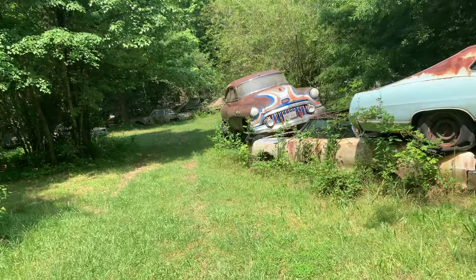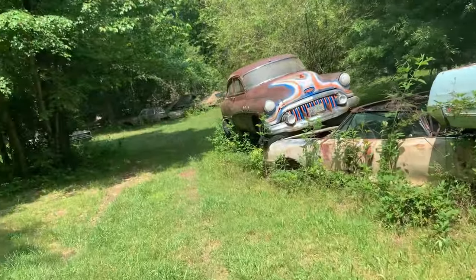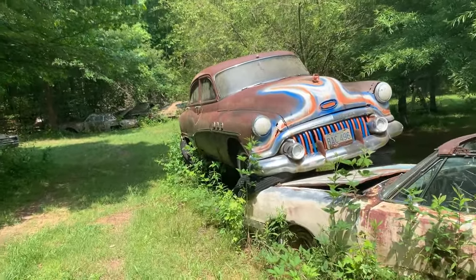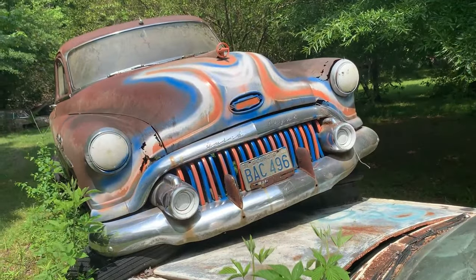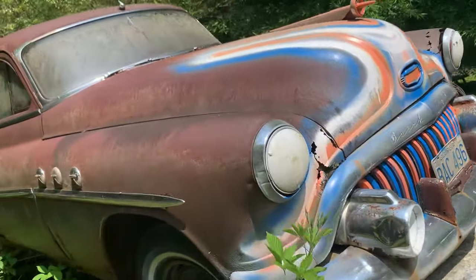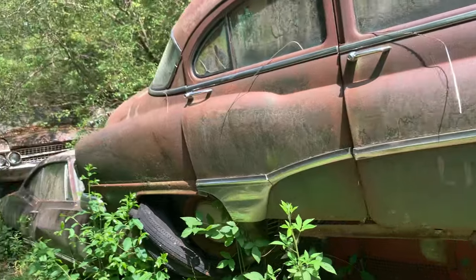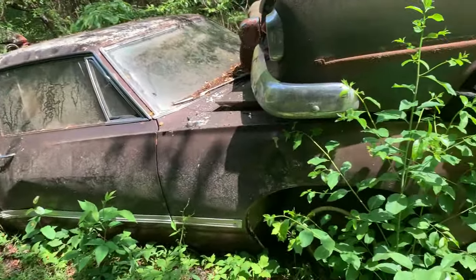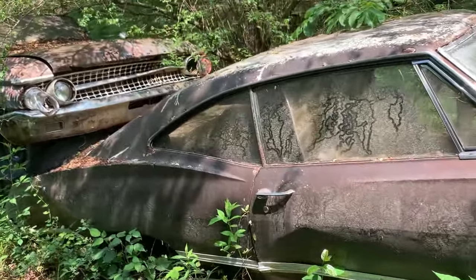Look at this thing. They put that there for a reason, that pile of cars. I don't know why. This is kind of neat looking. Last on the road in 71. Buick 8. Four-door car. Oh, this is a 67 Chevy right underneath this one. I mean, those are hard to come by, those cars.